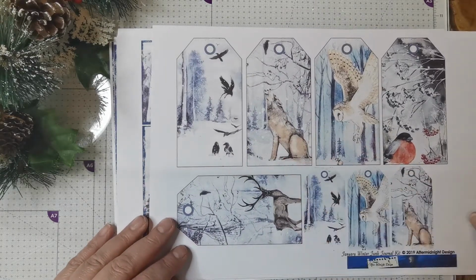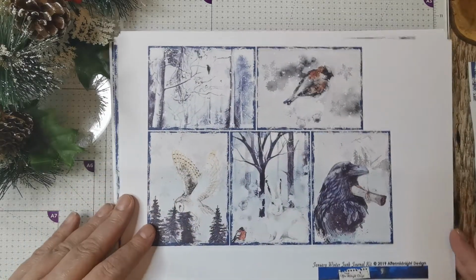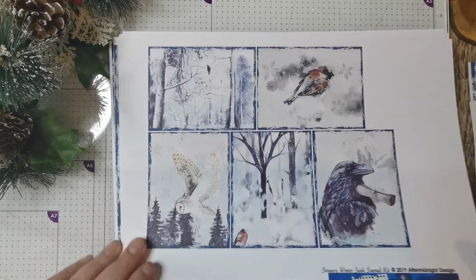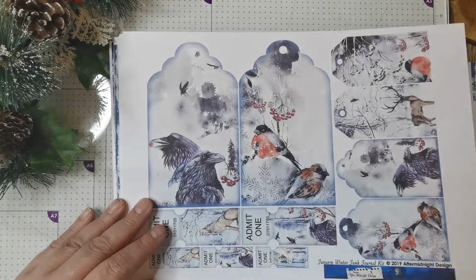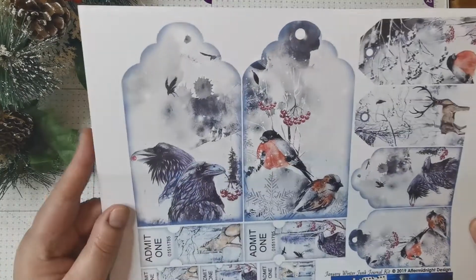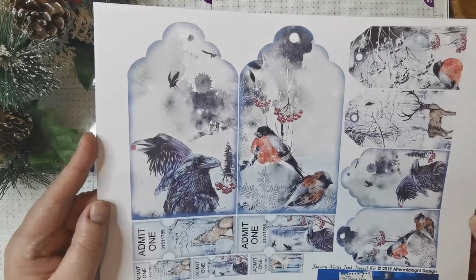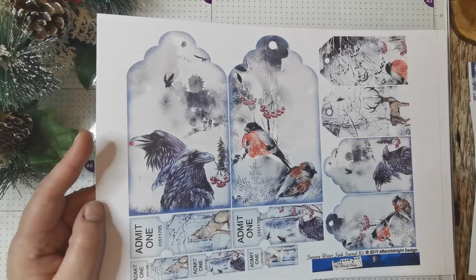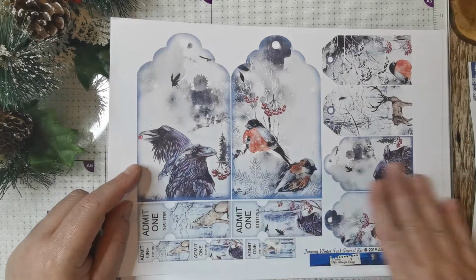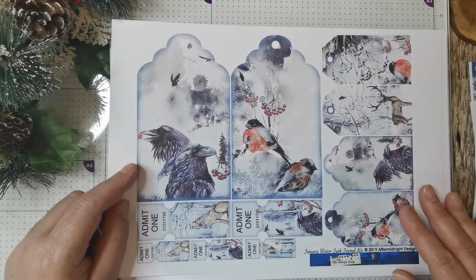Yeah, I really do like that wolf. So yeah, lots of tags, more journal cards. Stunning. It's printed absolutely beautiful. The tags in that I've printed just on white card, and it's 200 GSM. It's nothing fancy. It's not presentation card or anything like that. And the colours have come out so crisp. Yeah, it's printed super.